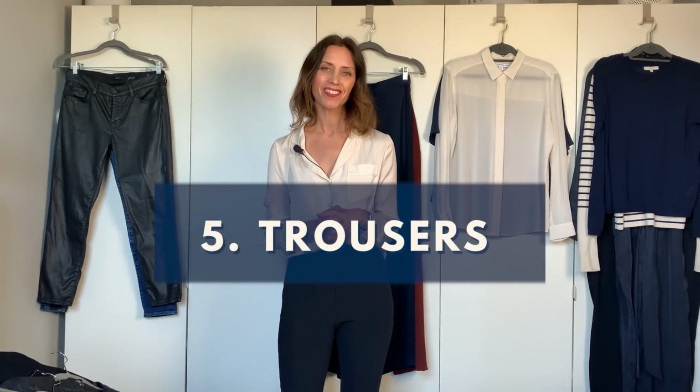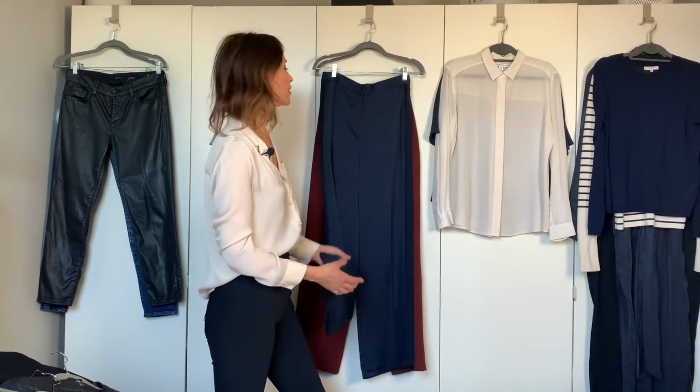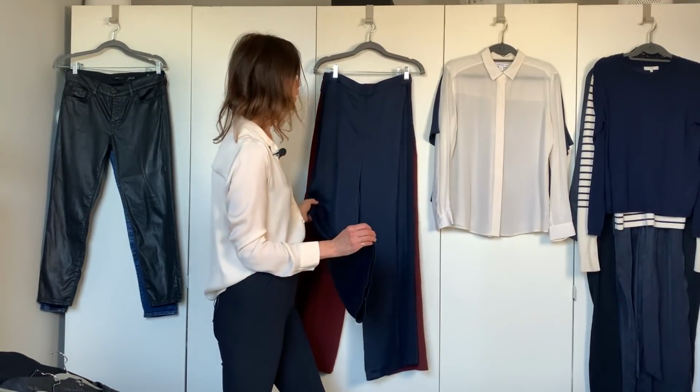Number five is trousers, and what do you need to know about trousers? I just really recommend you get a really basic pair in, depending on your personal style. My personal style is wide leg, so these navy ones are from Modern Rarity, which is a John Lewis brand. Again, these are a couple of years old now.